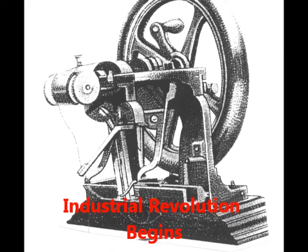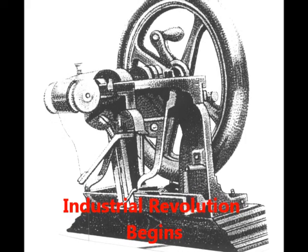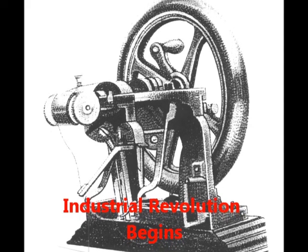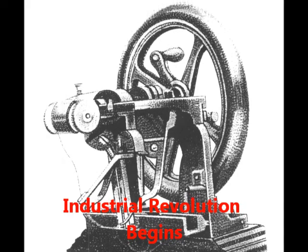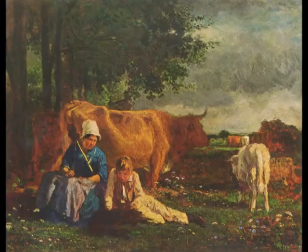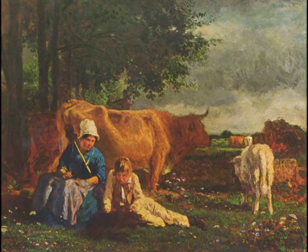All right, today we are picking up with the Industrial Revolution and how it begins in Europe. So the dawn of the Industrial Age started in Britain about the mid-1700s, roughly. It is a very long and slow process, but really it starts because there are new sources of power that are going to begin to replace people and animals as sources for power. So this Industrial Revolution is a turning point in history.